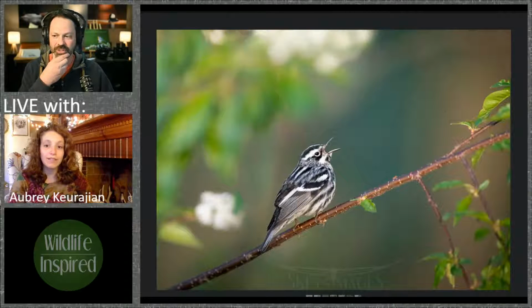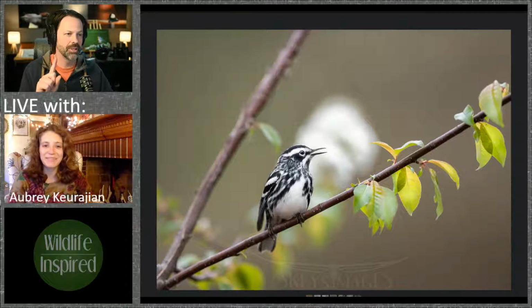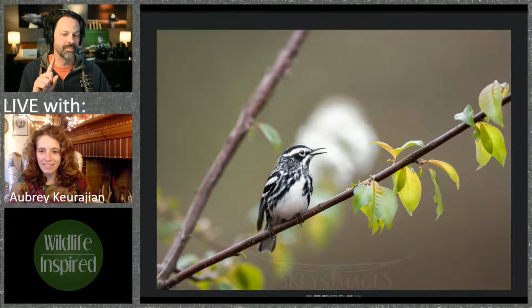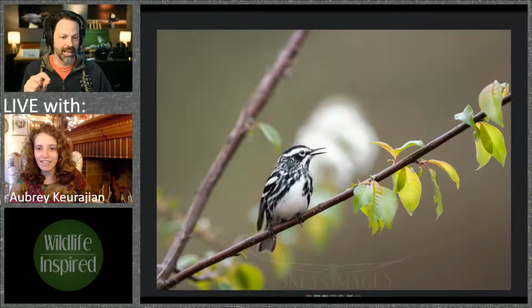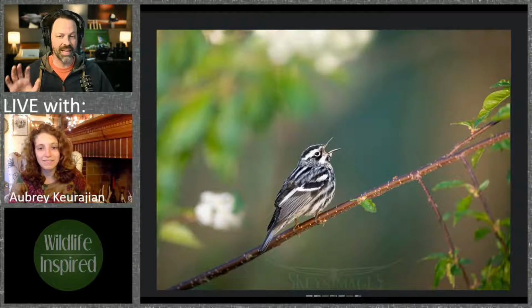Now this one's going to be tough. These are all the same species, and I'm pretty good with this one because this is pretty popular in a few of the areas that I photograph. This is a black and white warbler. I photographed these today. They just come up at the end of April in Pennsylvania. One of the second waves of migrants.